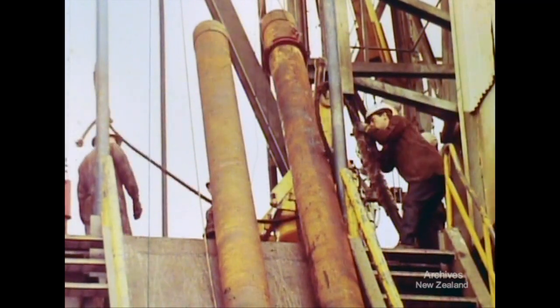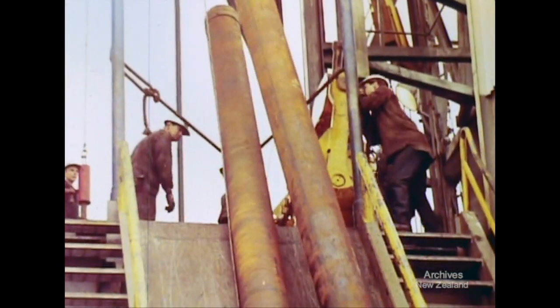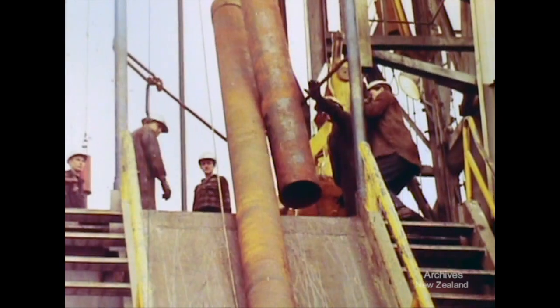The hole being drilled must be shored up and strengthened to prevent it collapsing. So steel casing is lowered to enclose the drilling pipe and protect the well.